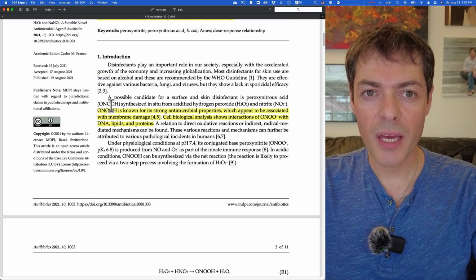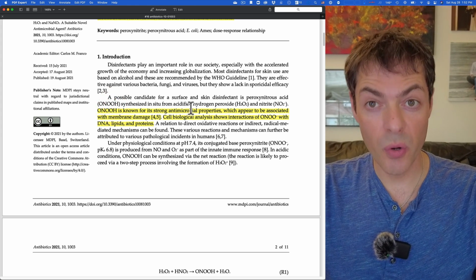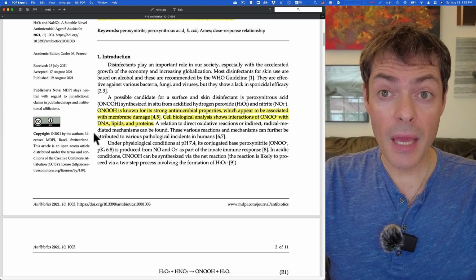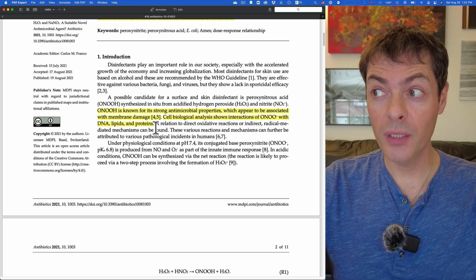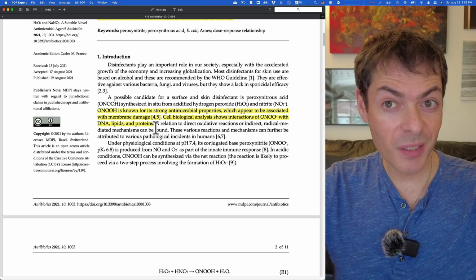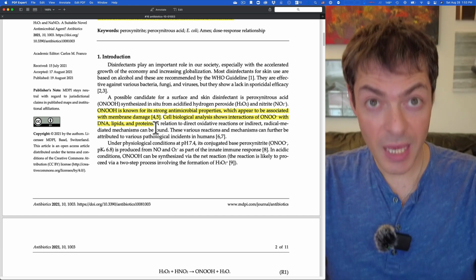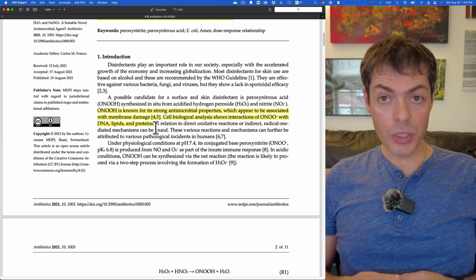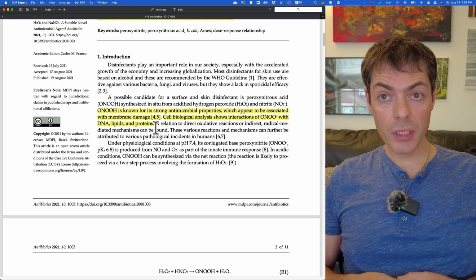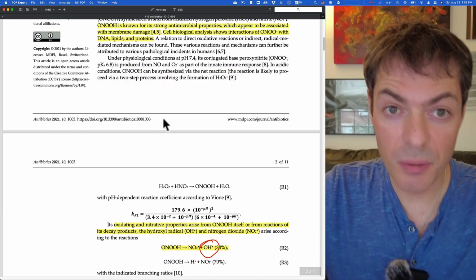From literature, we have that this peroxynitrous acid is known for its strong antimicrobial properties, and it's also associated with DNA, lipid, and protein damage. So while it may be a great disinfectant, it might also have some potential mutagenic effects. And the authors are proposing to use this solution as a hand washing technique. Interesting. So definitely we should look at mutagenicity.